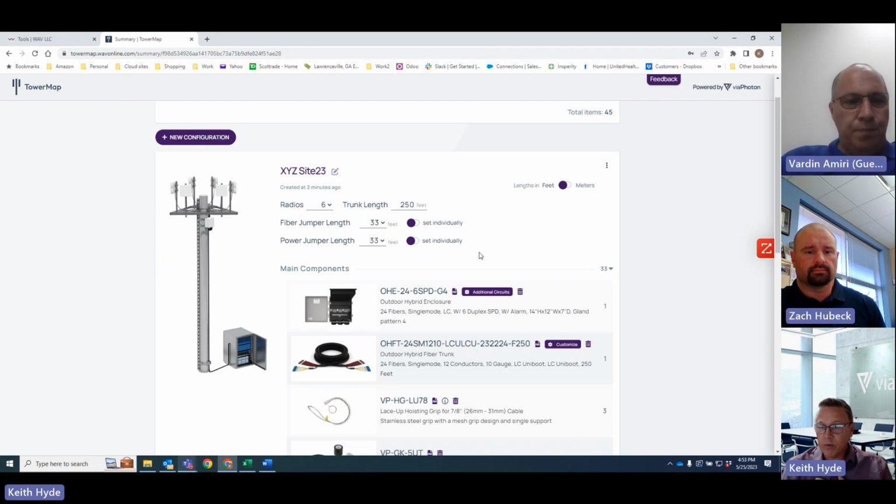So we always recommend surge protection at top and bottom. You can't have enough surge protection on a tower because it is nothing but a lightning rod. So definitely I would put one at the bottom and one at the top. And we're seeing about 95% of the sites using these singles down at the bottom with an OHE box at the top with a surge protector built in. So just an easier, cleaner install. Good question, Vardin. Thank you.